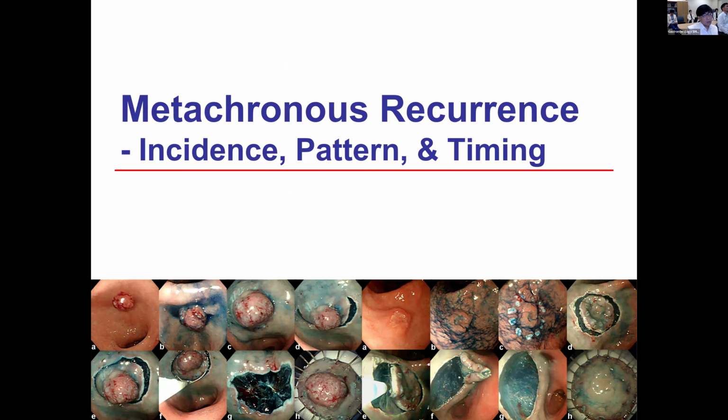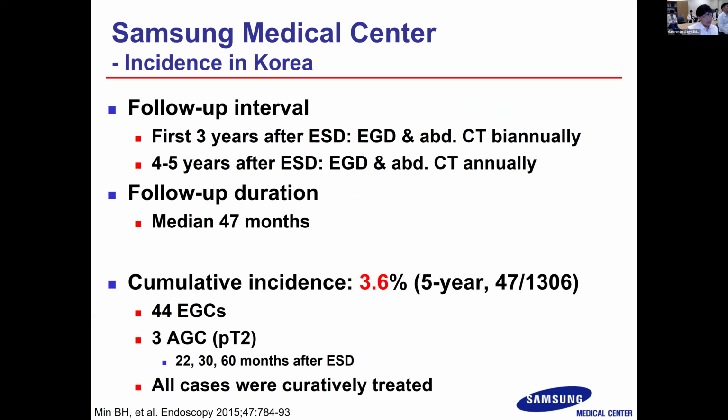So now let's talk about the intragastric metachronous recurrence first. In our hospital, the 5-year cumulative incidence of metachronous recurrence after ESD was 3.6%, and the majority of recurrent cancers were early gastric cancers, all of which were curatively treated with ESD or surgery.